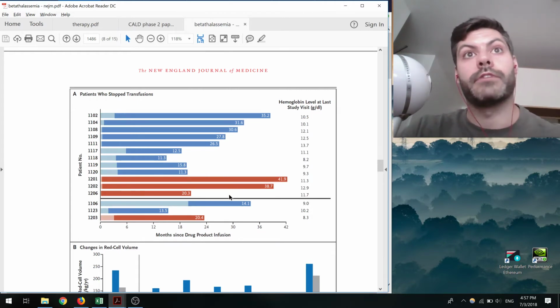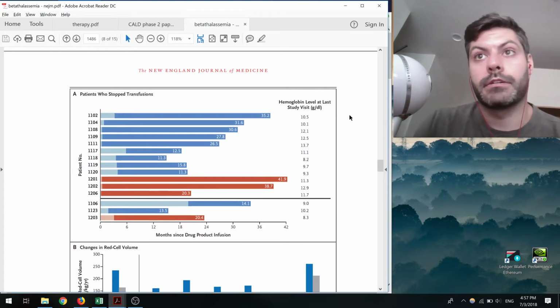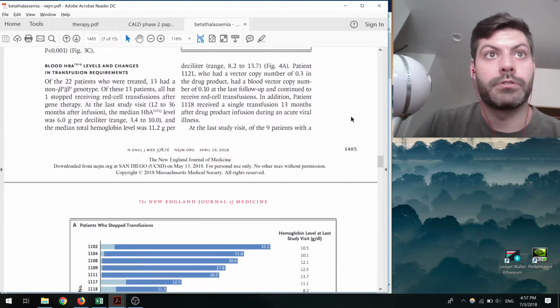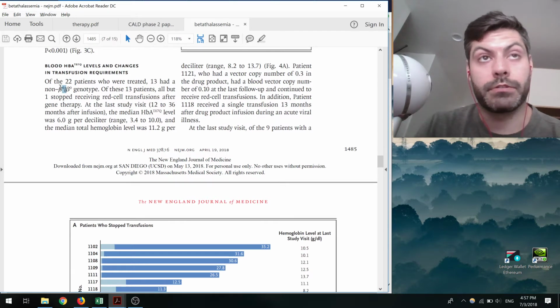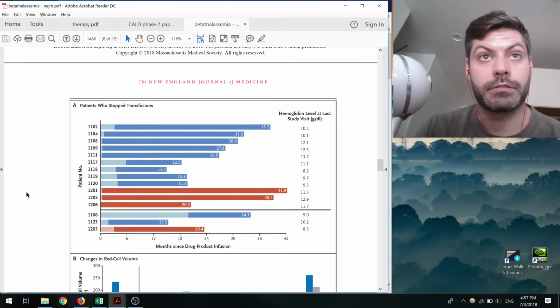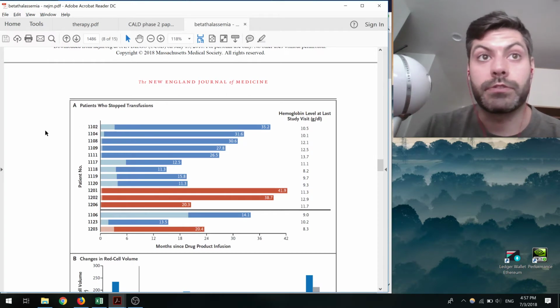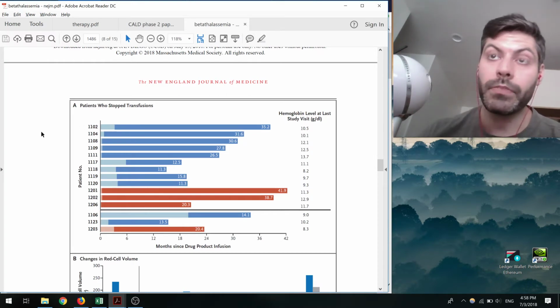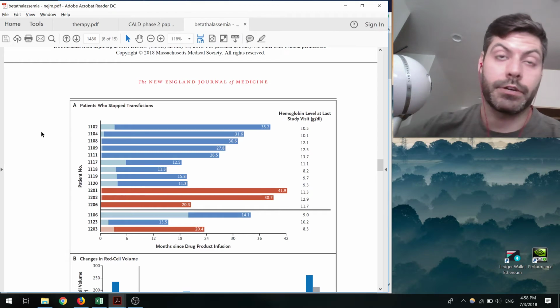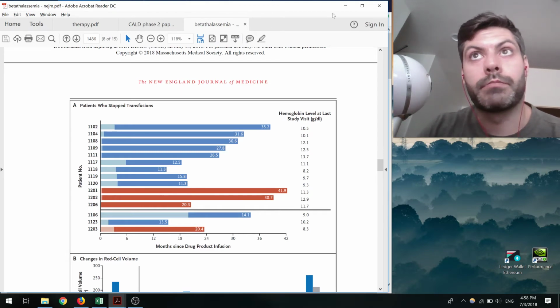And these are people that have a homozygous knockout for the beta thalassemia gene. So, well, not for the gene, but the beta 0 genotype. So they have a knockout of both of these genes, which is very severe beta thalassemia, and they need transfusions in order to survive. So a lot of these patients don't need transfusions anymore, and that's pretty encouraging. So we'll wait to see how phase 3 wraps up, but I think it'll be positive.